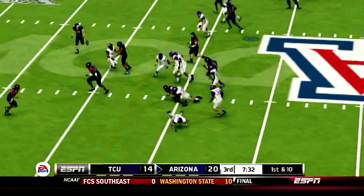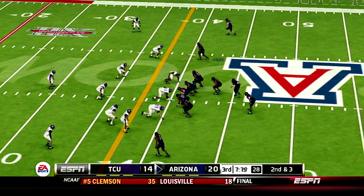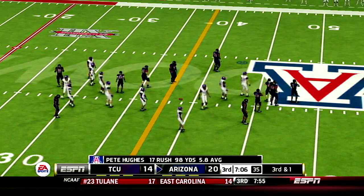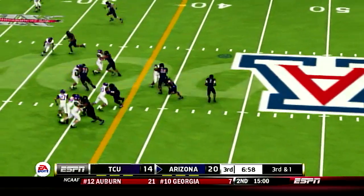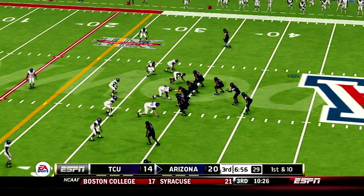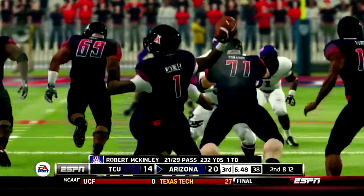They give to the tailback. And they get nice yardage on that run. And he's tackled around the 39-yard line. The middle for a nice game. Man, but he's tackled back behind the line of scrimmage. They're stopped 2 yards behind the line. Pretty good stand there. They weren't fooled at all by the offensive play call. Second and 12.